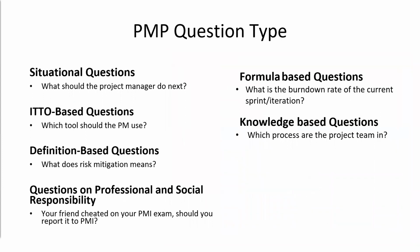So that's the thing, right? A lot of people ask, okay, there is a change, but what can we expect? What are the most common types of PMP questions that you can expect? Well, the most commonly used questions are situational questions, where you would be asked to judge a situation, to assess a situation. The most common is like, what should a project manager do next? Or what should the project manager have done? All these kinds of questions are situational questions. And there are a lot of situational questions on the PMP exam.